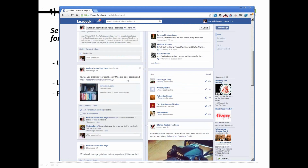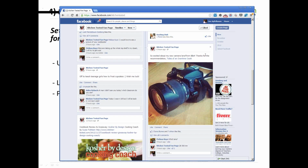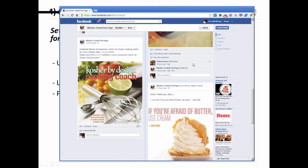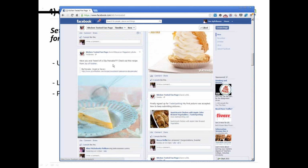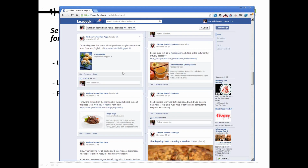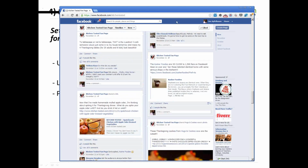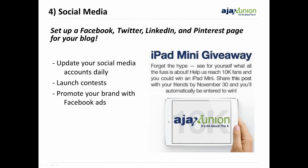What you want to do is, look at this. How do you organize your color book? Speak to the people, engage the people. So excited about the new camera. Excellent. Have you heard of this? Have you heard of that? Excellent. Great way to engage people. Post pictures. And ask people to share it. Ask people to share your page. Don't be shy. This way you'll be able to get more people liking it.